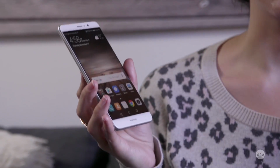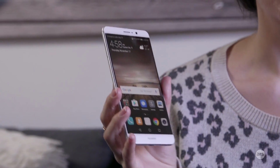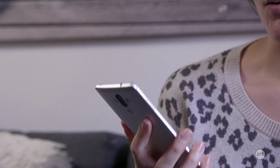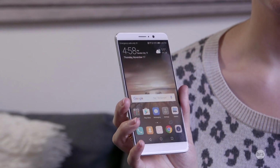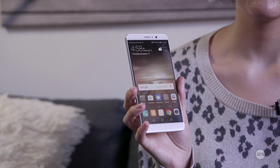But 16-hour battery life totally blows everything else out of the water, including the Google Pixel, Samsung, and the OnePlus 3. So this will last you throughout one day fully without you needing to charge it again, and a little bit of extra time.